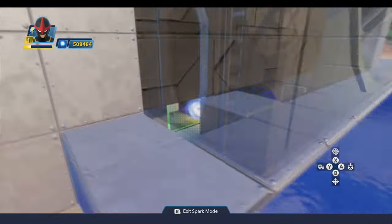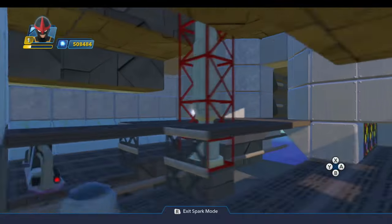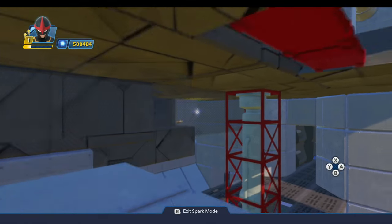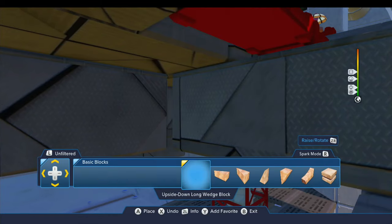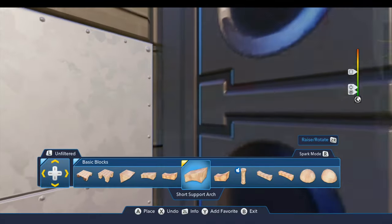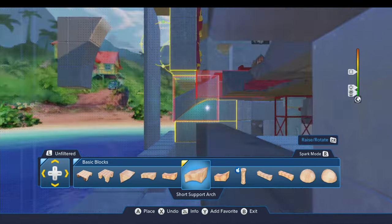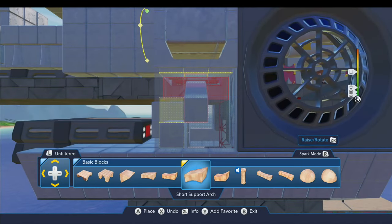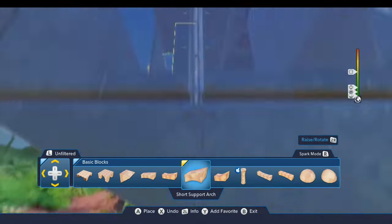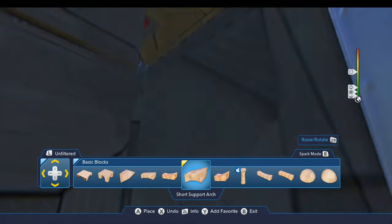Right, where am I? Okay, so I'm over here. These are the two blocks I'm looking to take back out. And let's try something else. Maybe this thing. Maybe not. That's going to be too long. Oh, well, wait a minute.